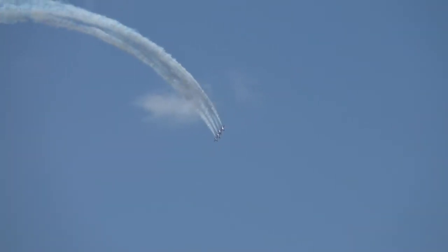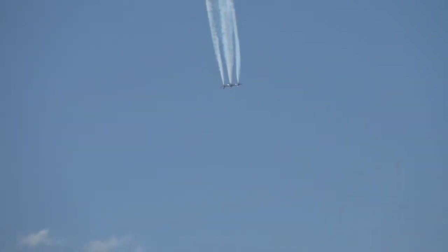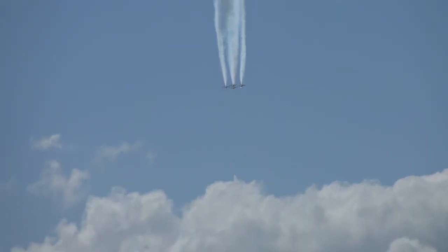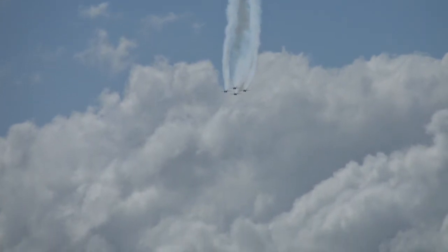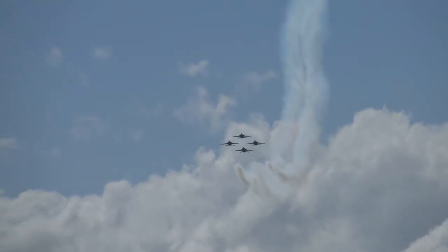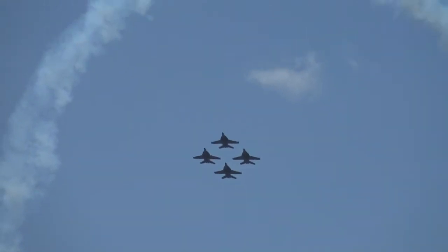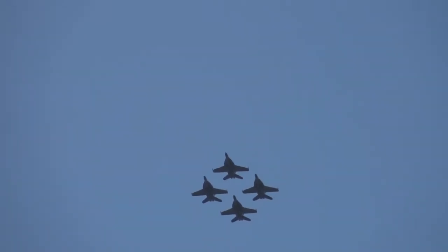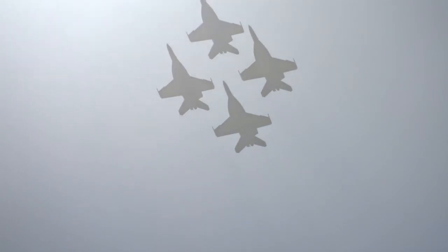I switch back to the river view from several miles away, they finished the maneuver, and man, do I get lucky. Talk about being in the right spot at the right time. They come right over me, and I catch one of the best shots of the day. Wait for it. Wait for it. Bam! Right through the sun. How cool is that?